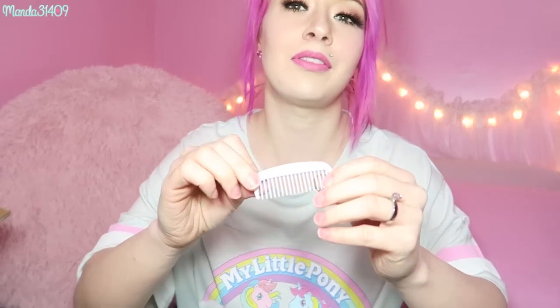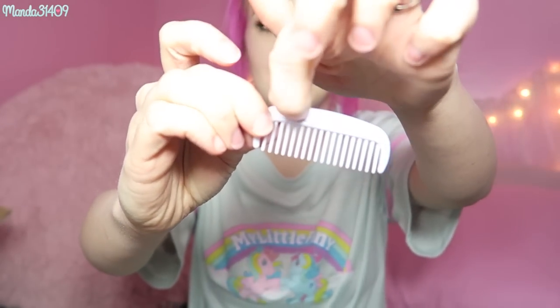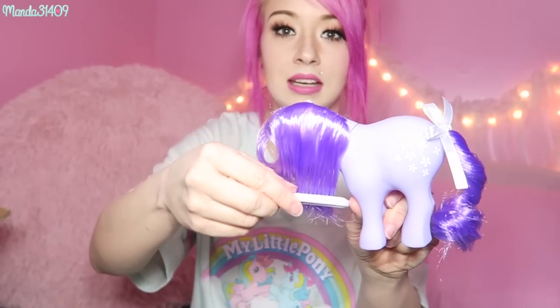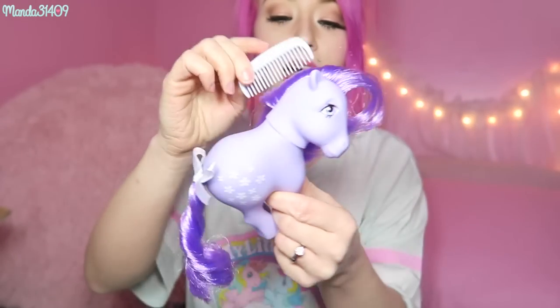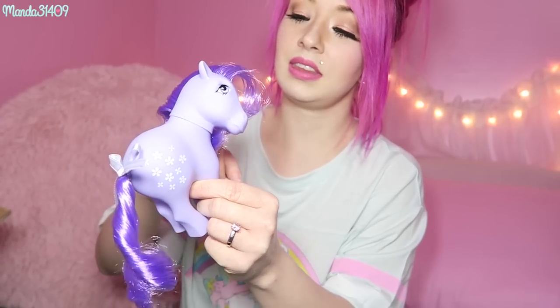So here is the comb that it comes with. If I can pop it out of the top, it just looks like this. It doesn't have the My Little Pony logo on it anywhere. I wish it said My Little Pony across it right here or something, because now it's just a generic basic comb. But you can see it brushes through the hair fairly well and simply for now, until it gets all tangled up and crazy.